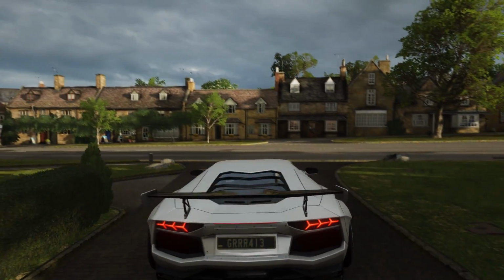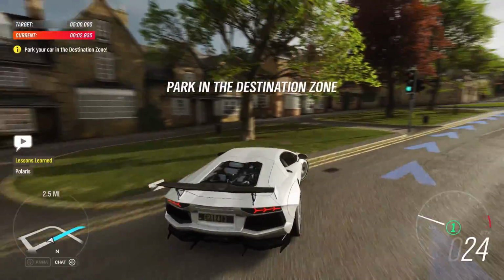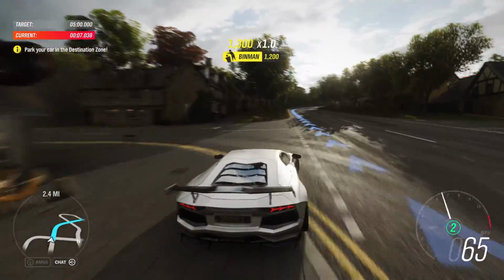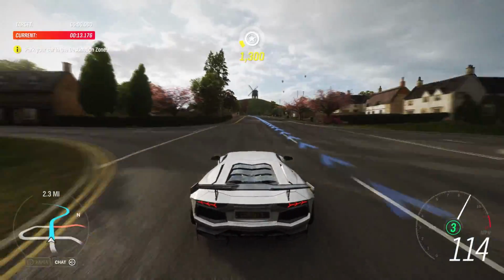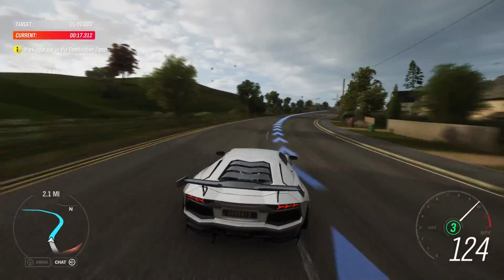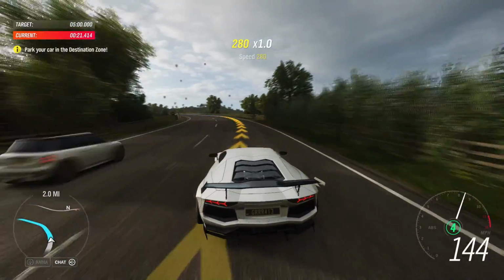So there, we got to drive our Lamborghini over there. Park in the destination zone. Okay. Oh God, we're already losing it. Trying to take off from the grass, not a good idea. All right, so we got 2.3 miles to go, and I guess they gave us quite a bit of time in case, I don't know, maybe we were doing this in a PLP50.